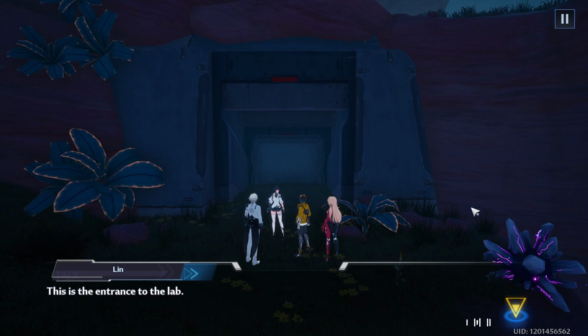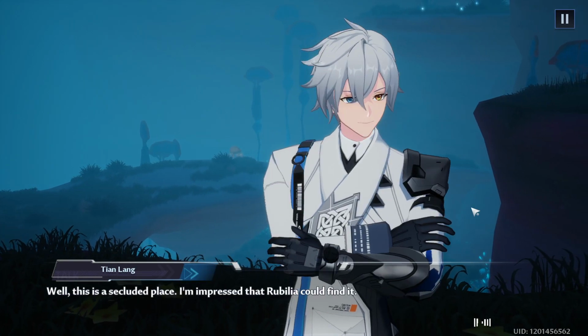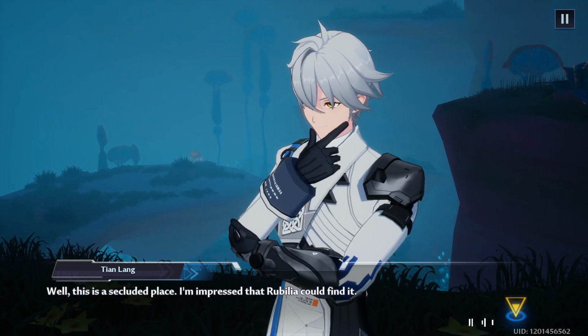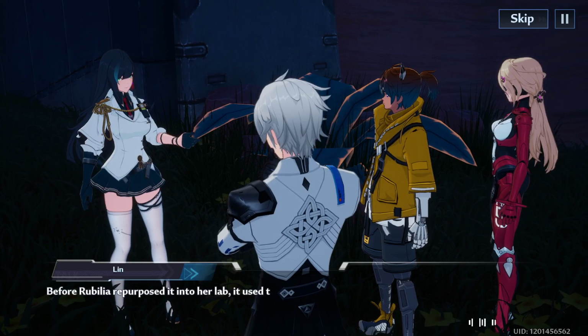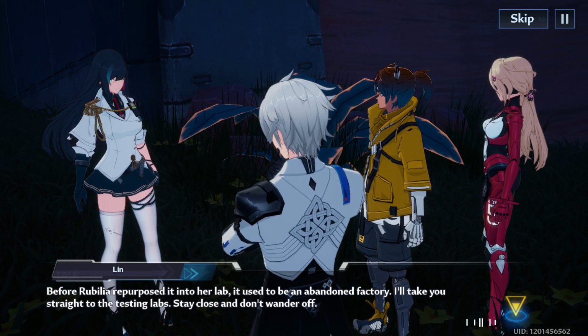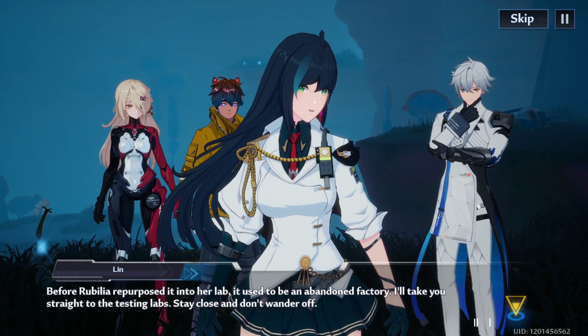This is the entrance to the lab. Well, this is a secluded place. I'm impressed that Rubilia could find it. Before Rubilia repurposed it into her lab, it used to be an abandoned factory. I'll take you straight to the testing labs. Stay close, and don't wander off.